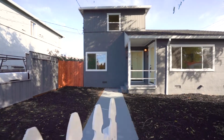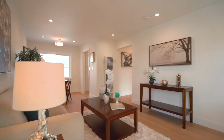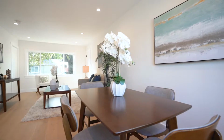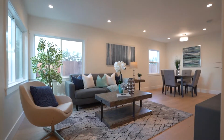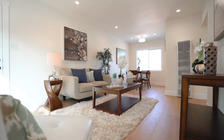Starting from the picturesque cottage-like white picket fence, this gorgeous 2-unit duplex has been renovated and is now move-in ready with sleek and modern finishes. The first unit features a 2-story, 2-bedroom, 1-bath, and the second unit features a single-story with 1 bedroom, 1 bath.